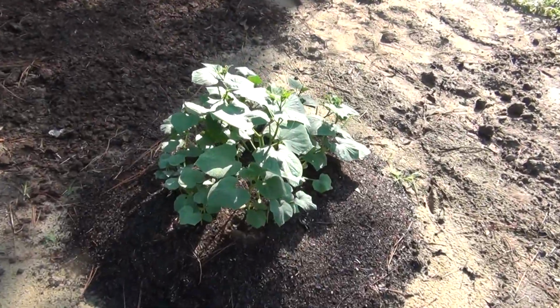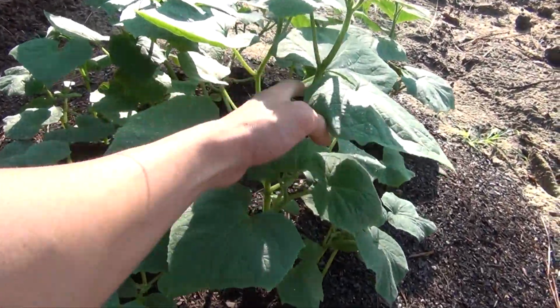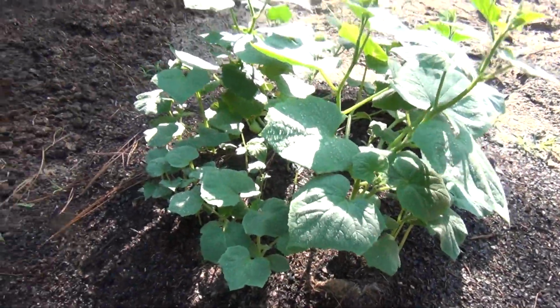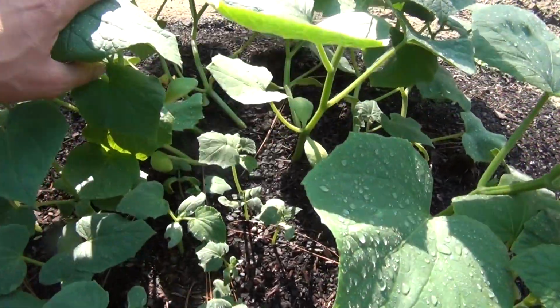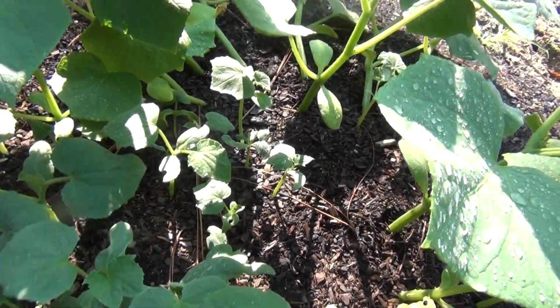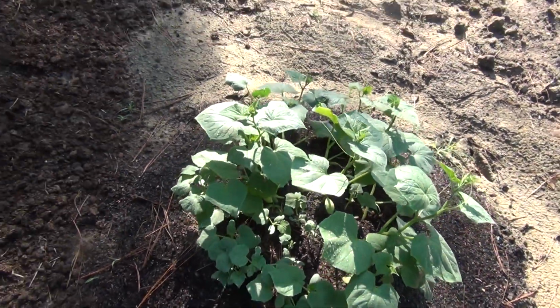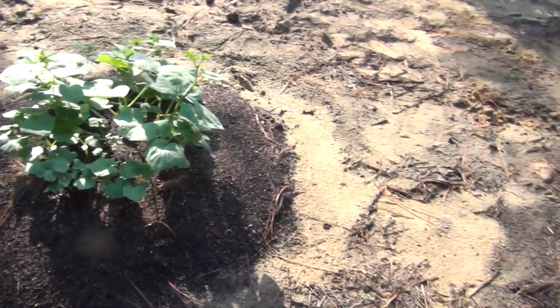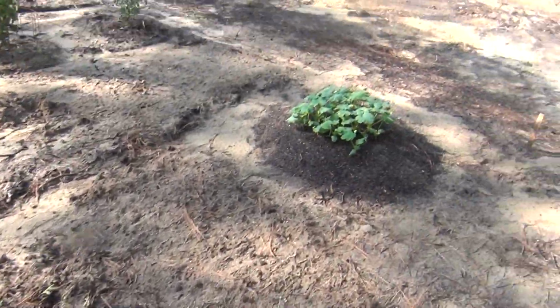And off to my cucumbers. They're growing really good too. I might have to thin some of these out. The little ones in there aren't getting sun, I don't reckon. I might just leave them in there and see what happens. So that's my cucumbers, my okra, and my pumpkins.